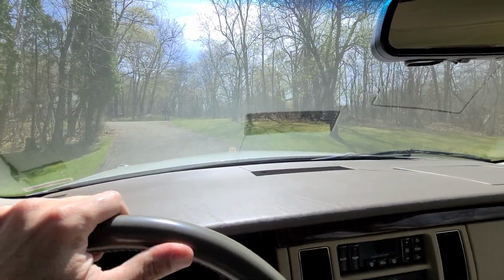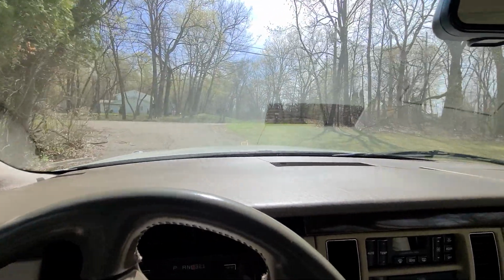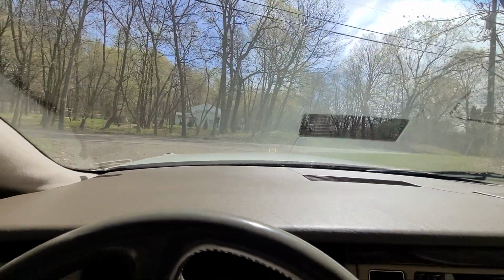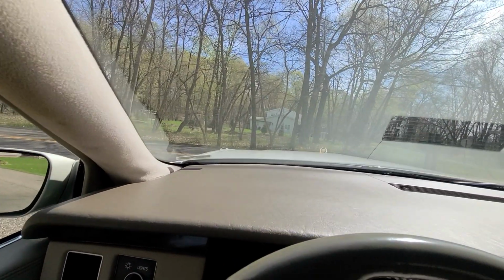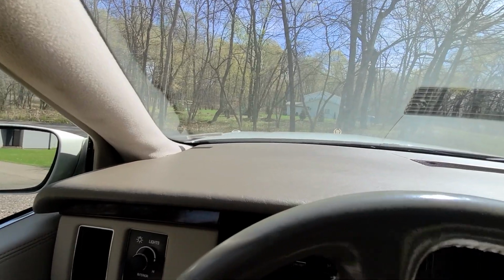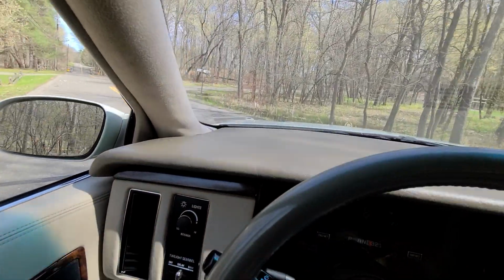But here we go. The white 95 Caddy Fleetwood. I'm actually going to turn on the air conditioner. It's a bit warm in here. All right. It's not particularly warm here in Minnesota today. I think it's going to be about 60. All right, clearing the way.